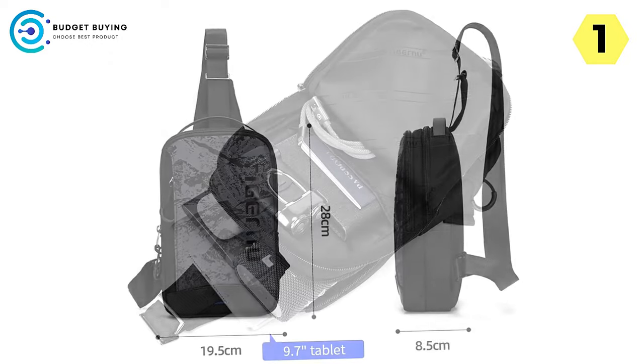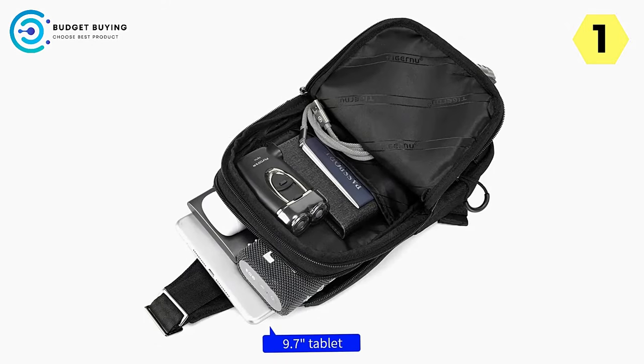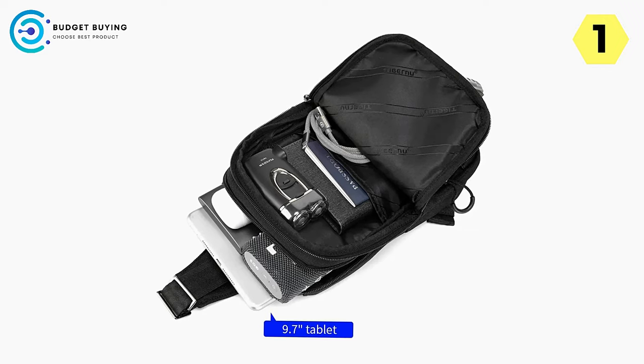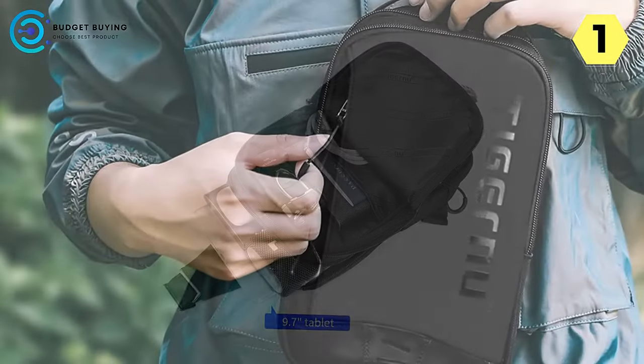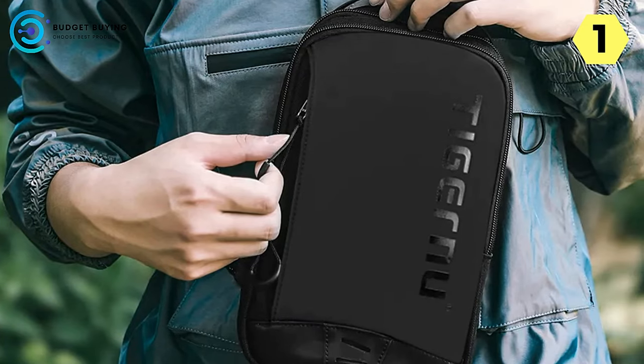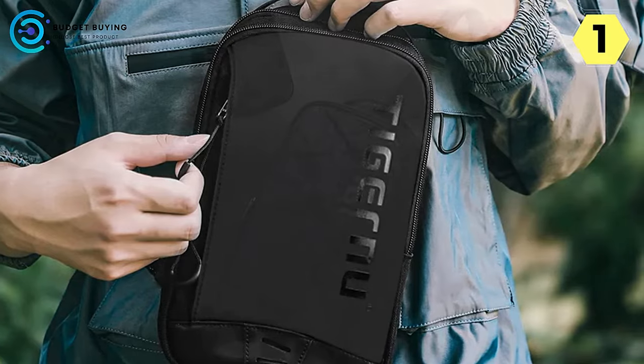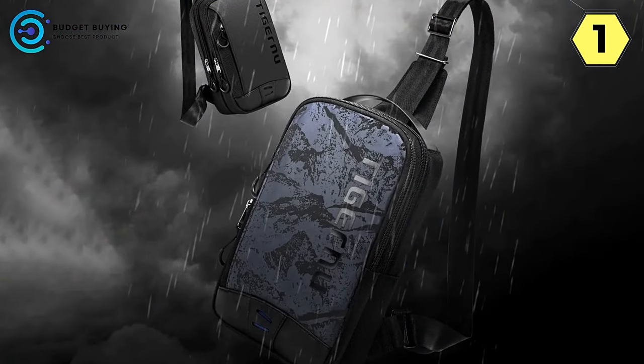Functional and spacious. With a 4.5-liter capacity, the Tigernu chest bag offers ample space for your essentials. What I appreciate the most is the reasonable partition design and the multifunctional pockets, which help you stay organized and find your items quickly. Thoughtful details.